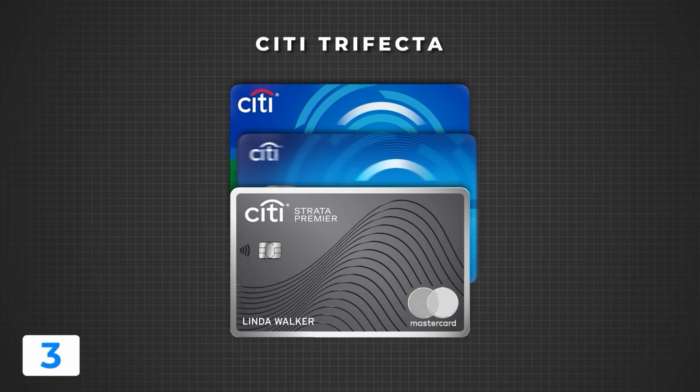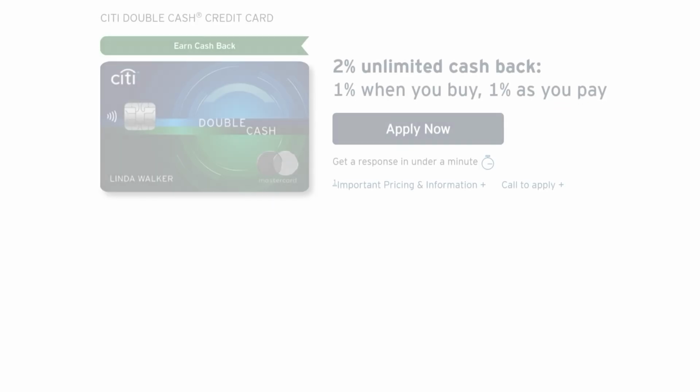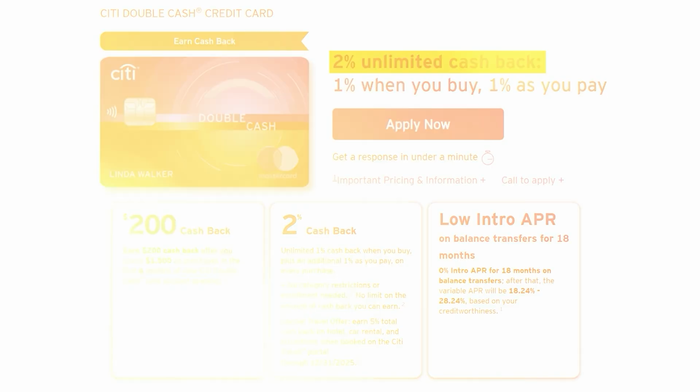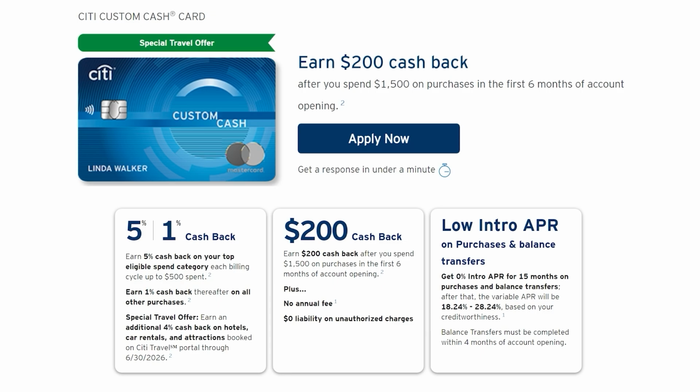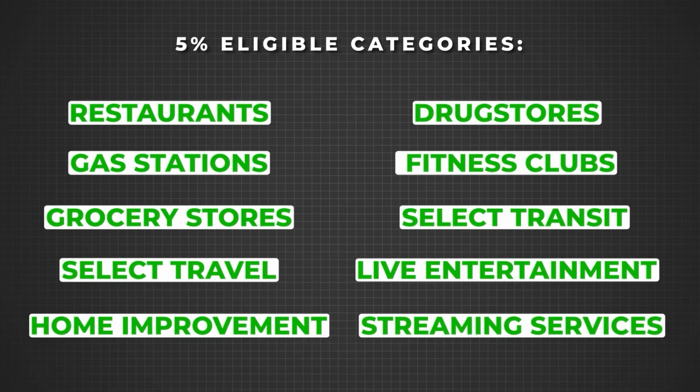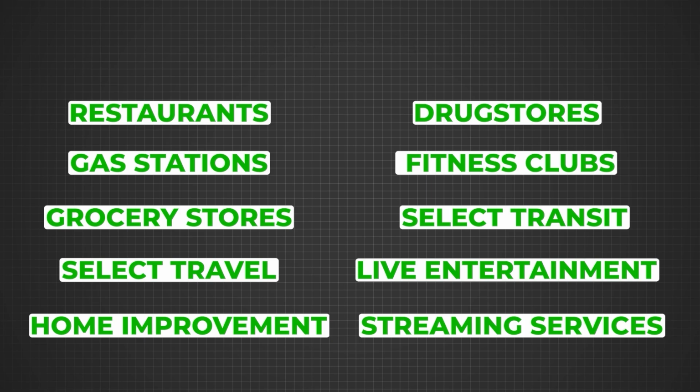The Citi Trifecta starts off with the Citi Double Cash, a very straightforward 2% catch-all card that you use when swiping in non-category purchases. It then adds in your flex spending card, the Citi Custom Cash, which is a 5% category card up to your first $500 in spend. The best thing about this card is the categories are broad. You have a lot of different options.